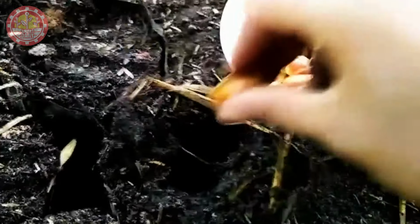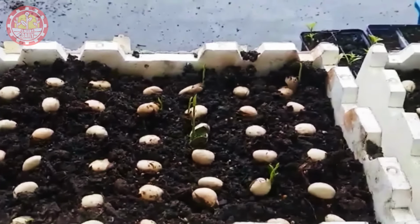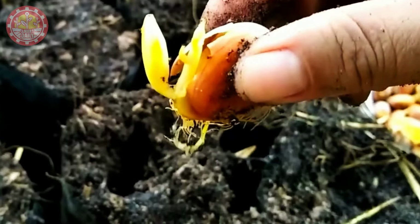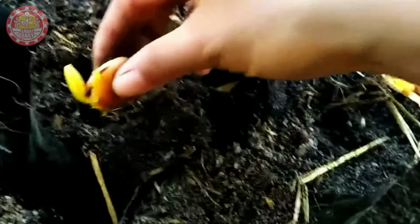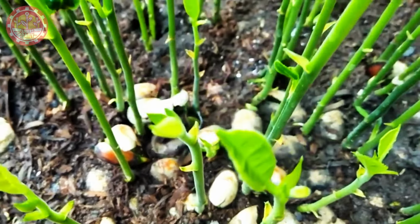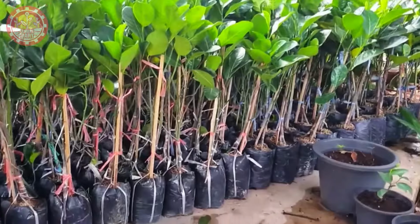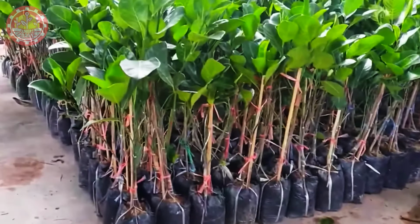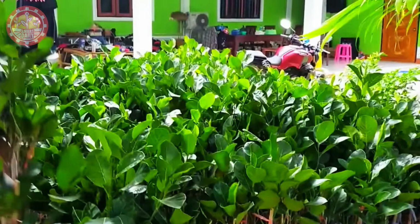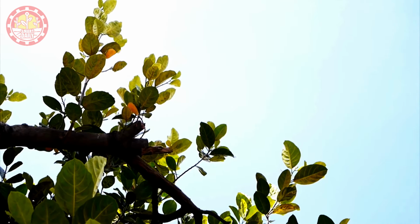Once selected, these tiny seeds are carefully planted in nutrient-rich soil and given plenty of sunlight, because like all tropical superstars, jackfruit trees love to soak up the sun. At first, they're just adorable little seedlings, but don't be fooled. These babies are destined to become giants. After a few months, they grow strong enough to be moved to the main farm. Here's where things get interesting. Jackfruit trees are fast growers. In just a few years, they turn into towering trees that can reach up to 20 meters high.